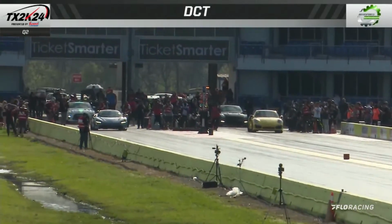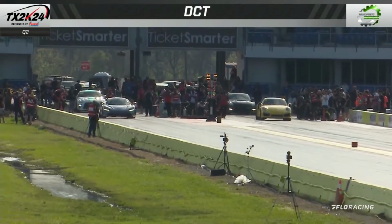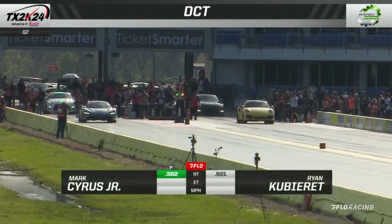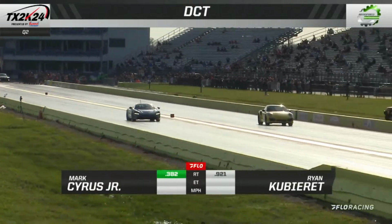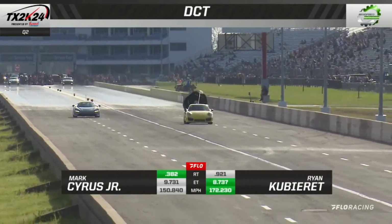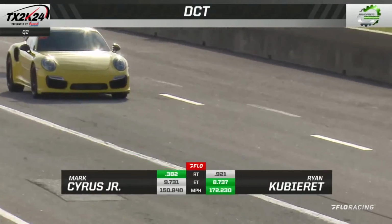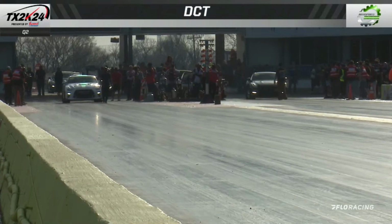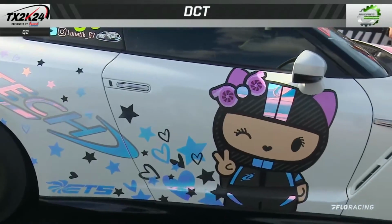All right, on to our next pair on the starting line. Ryan Curberay on the left side, Mark Cyrus Jr. right side, the McLaren right side, the Porsche left side. Neither one of them made the pass on the first second. Porsche gets a little bit out of the groove, steers it back in, and starts pulling away from the top end. 873 at 172 for Ryan's entry. Mark goes 973 at 150. So Curberay goes into the top 16, knocks another car in the 8s down to the second field. And that will move us to our next pair of cars.